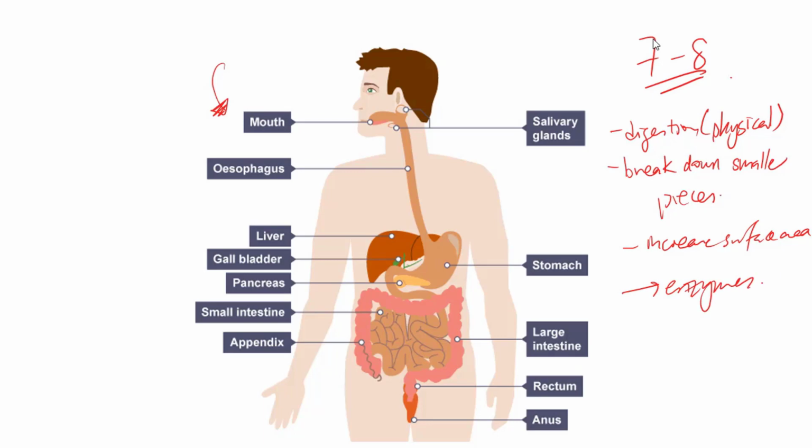Does our mouth have any enzyme? Of course we do. What enzyme is it? It is the salivary amylase. So what food substance does amylase break down? It breaks down your starch. So as you chew, you break it down into smaller pieces and the food becomes what we call a bolus. So this is a ball of food that's very moist and it will be swallowed down into your esophagus here.